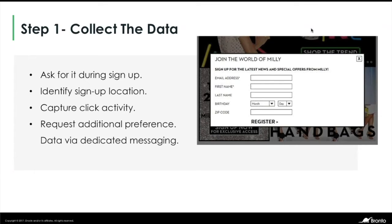And then you want to capture click activity. The welcome message should be the most read message in your email program. And you can use a contact's click behavior in that message to determine what messages they're going to receive next. We'll show you an example of what that might look like later on. And again, not only are they interested in your products because they just signed up, but what they're clicking in the series is going to tell you what products they're focused on.